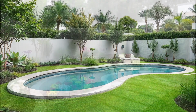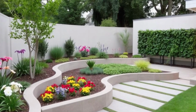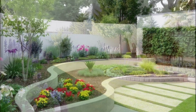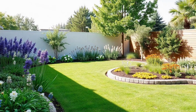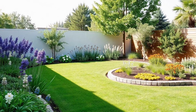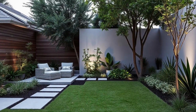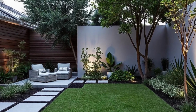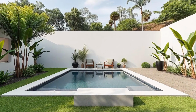paving and decks, and the living components such as plants and grass must work together seamlessly to achieve the clean, tranquil aesthetic central to minimalist design. Hardscaping forms the structural foundation of the garden, setting the tone and defining its overall layout. Materials like concrete, stone, or light-colored gravel are particularly effective in minimalist gardens because they provide clean lines and a neutral palette that complements the natural elements.